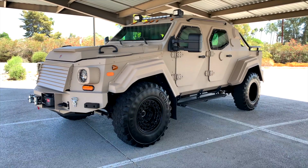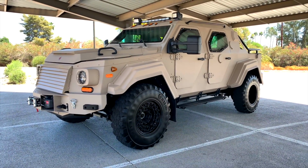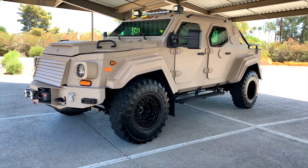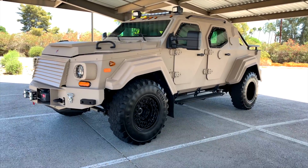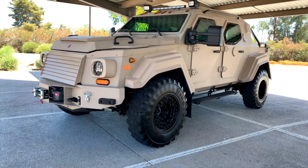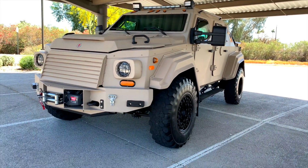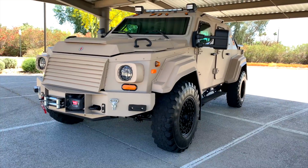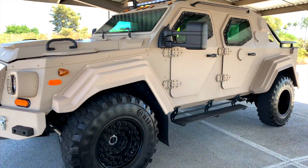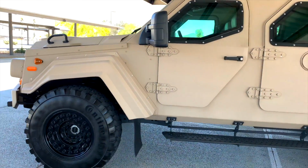Beautiful Scottsdale, Arizona, and today we have one unique vehicle for you. It's a 2012 Terradyne Gurkha, and it's a fully armored vehicle. If you want a full history, you can go online and Google it and know what Terradyne is. But quick overview, these are built for militaries around the world. It's just one badass truck, but they do make civilian versions, and this is a civilian version.